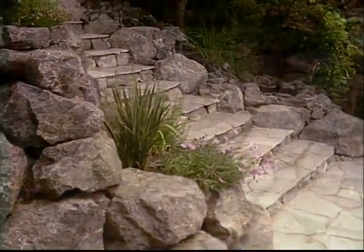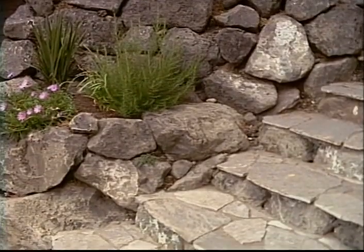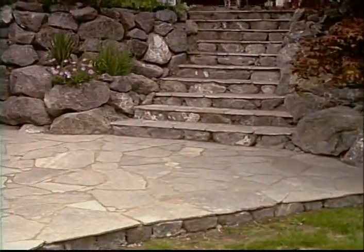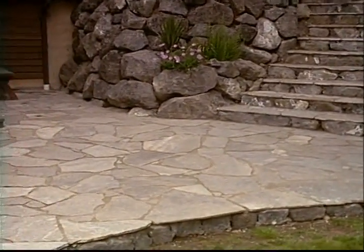Yeah, this is kind of the entry area to the home too, isn't it? It's one of the entry areas of the home, yes. And they say 85% of the people get an impression of your home before they ever step inside the front door. So what a neat inspiration this is.